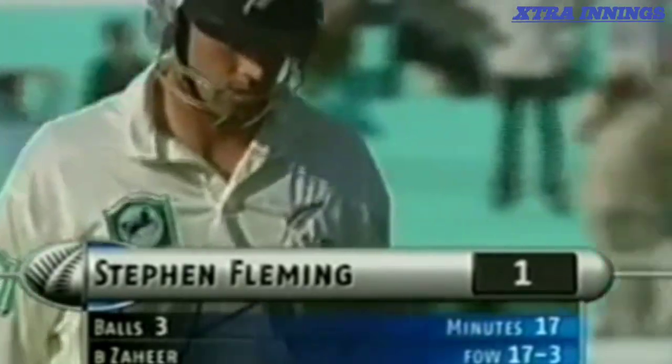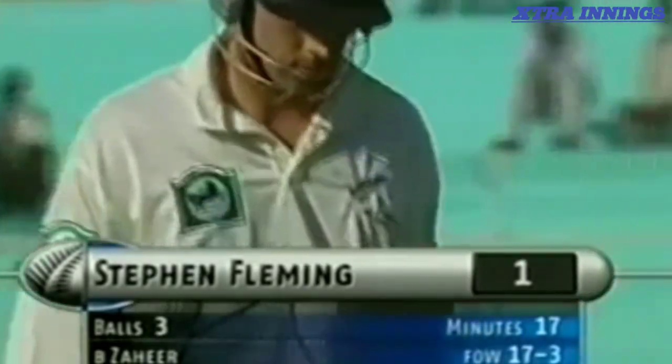Bowled, another one. This is a dream spell for Zaheer Khan. Leaving you alone and you're not quite sure whether it's going to come in or swing away. He's just misjudged the line. It's the length that is again a real beauty. He's gone for a single, Stephen Fleming, and New Zealand in the mire, 17 for 3.